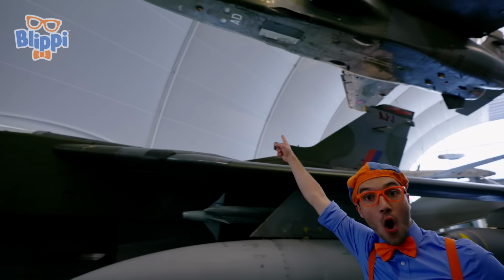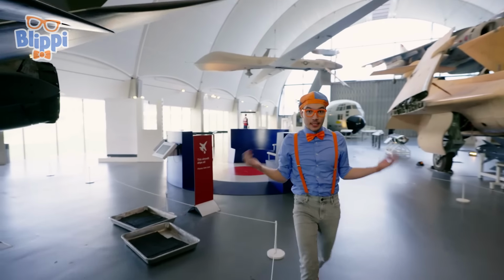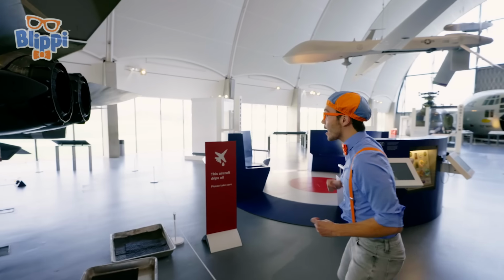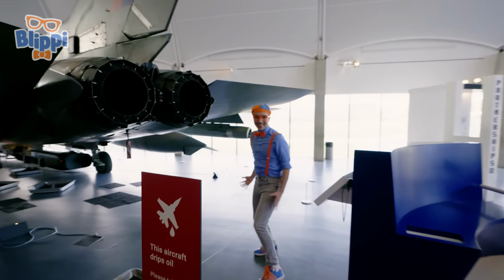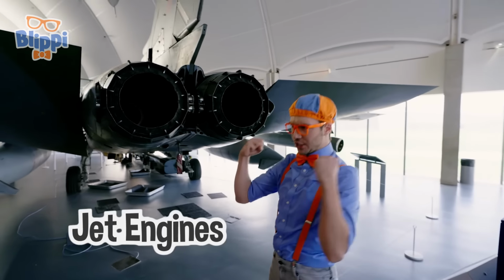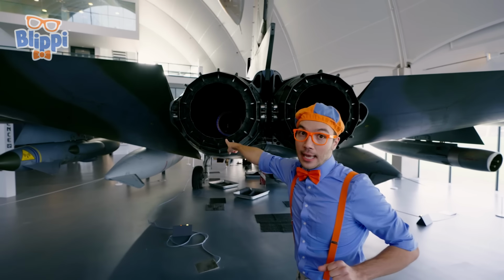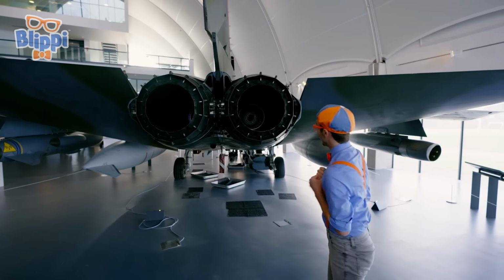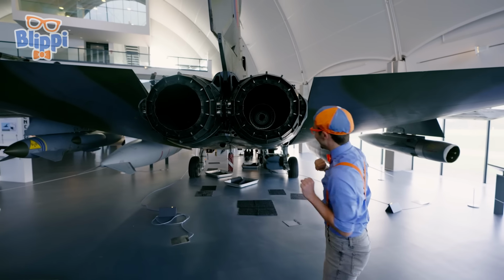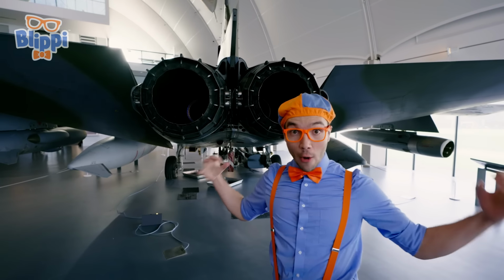Whoa! There are so many planes and jets here in the hangar. Yeah! Whoa, and look at the back of a Tornado. This is where the jet engines are. Yeah, look. This one doesn't have an engine in it right now. But look, this one does. Ooh, hello. So shiny. Yeah, these jets can go so fast.